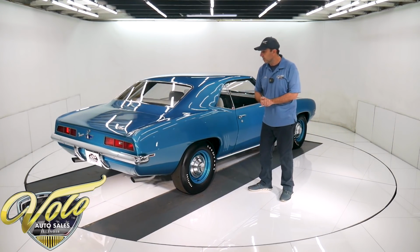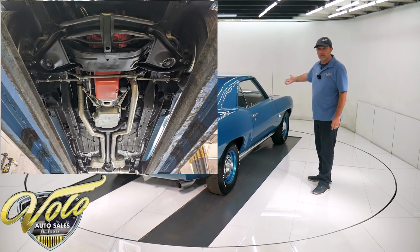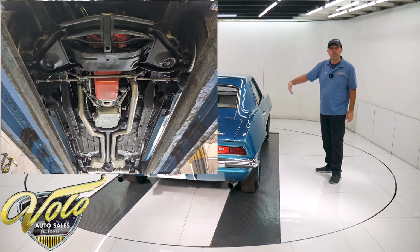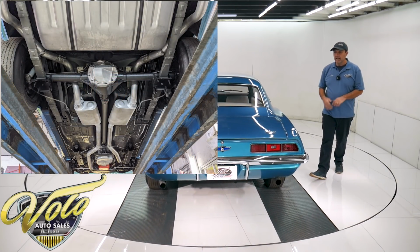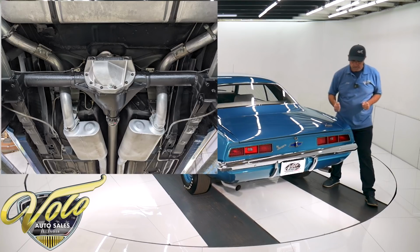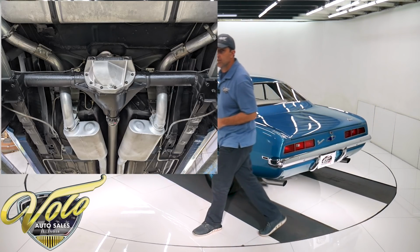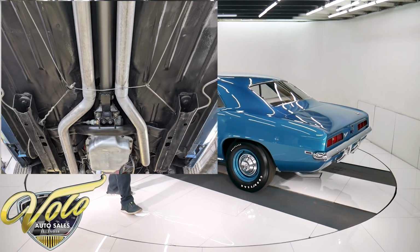Bushings, shocks. The brakes have all been redone. It does have disc in front, drum in back, new brake lines, hoses. The emergency brake cable system is all there. I think it looked new. The fuel system was all replaced, the tank, the straps, the lines, the sending unit. It has a dual exhaust system with Flowmaster mufflers. Thing sounds nice. You'll hear it towards the end of this video.